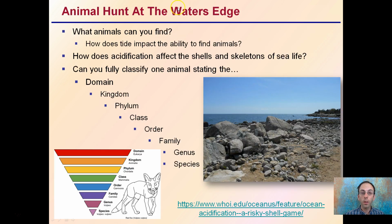Then we go into the animal hunt. It's at the water's edge, and if you've been in my classroom, you might recognize this image. It is on the wall. I want to consider what animals you can find. How does the tide impact your ability to find animals, and what are tides?